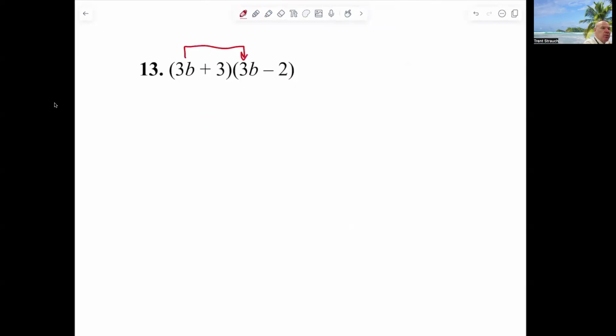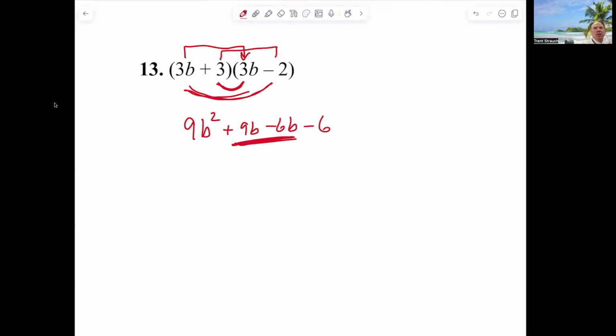What's 3b times 3b? Come on, guys, everyone. 9b squared. Now I do my first smiley face. How much is that? Positive 9b. Then I do my second smiley face. How much is that? Negative 6b. And then I multiply these. What's that? Negative 6. The middle terms will always combine. So what's 9 minus 6?